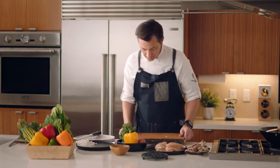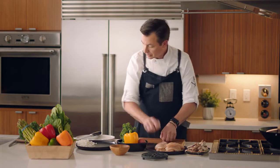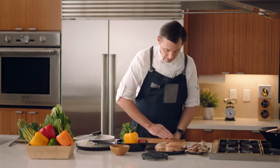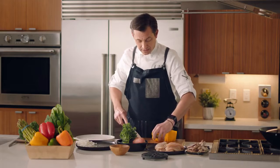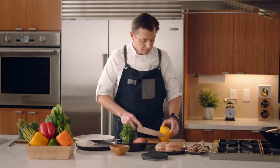And if your cutting board's giving you trouble, just put a little napkin down underneath it and it won't even rock anymore. All right, so the way you cut a pepper is you start with the top. Top and tails is what some people call it. And you just slice that off. You can set that off to the side and dice it up later.